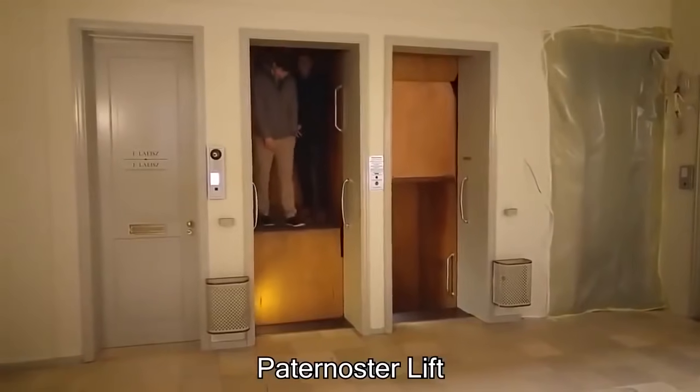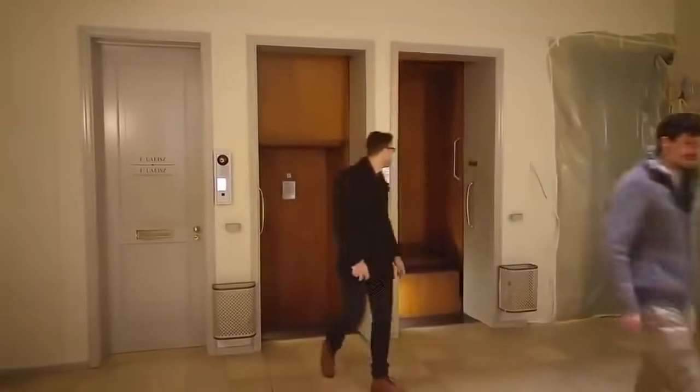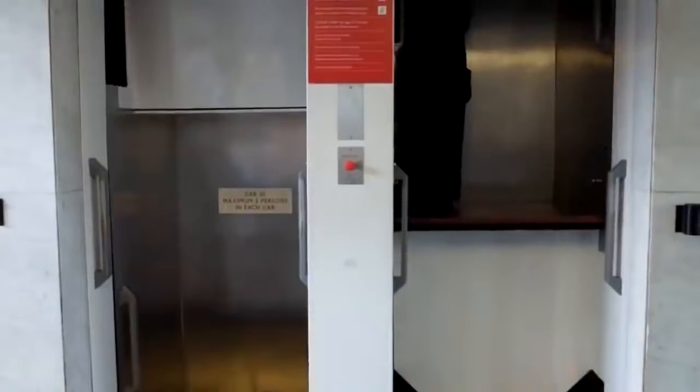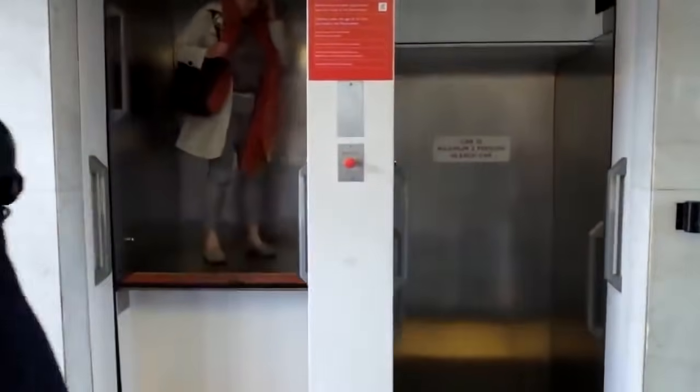This is called a Paternoster lift, and it's a continuously moving doorless elevator. They're not very helpful for elderly or disabled people, but do make it very easy to jump on. Supposedly, there are sensors that stop the lift if someone were to get their arm stuck between levels.